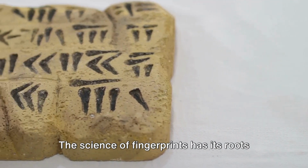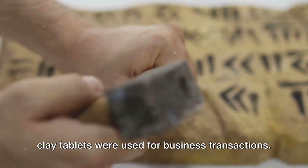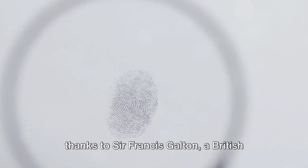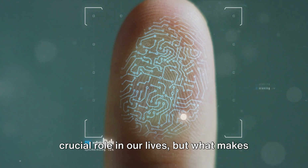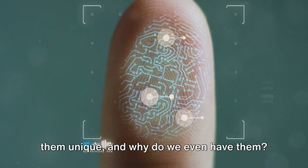The science of fingerprints has its roots in ancient Babylon, where fingerprints on clay tablets were used for business transactions. Fast forward to the late 19th century, and we find the modern usage of fingerprints in criminal identification, thanks to Sir Francis Galton, a British scientist and cousin of Charles Darwin. So, it's clear that fingerprints play a crucial role in our lives. But what makes them unique? And why do we even have them?